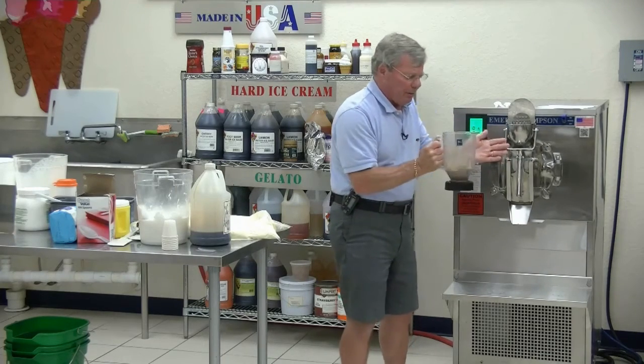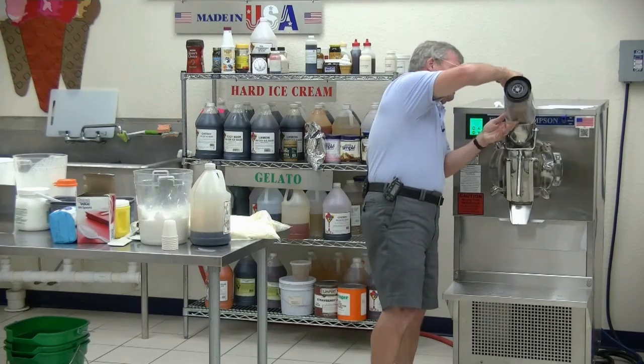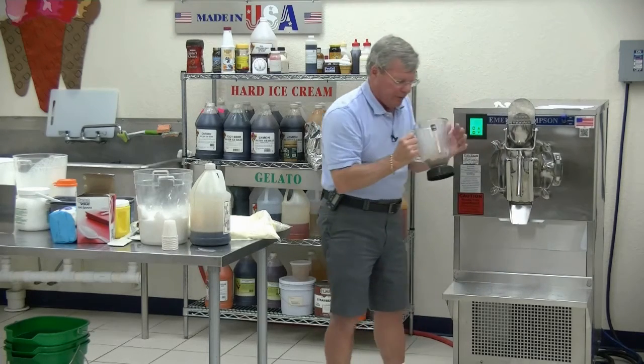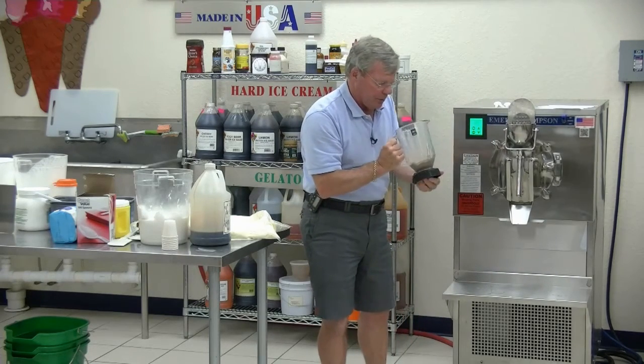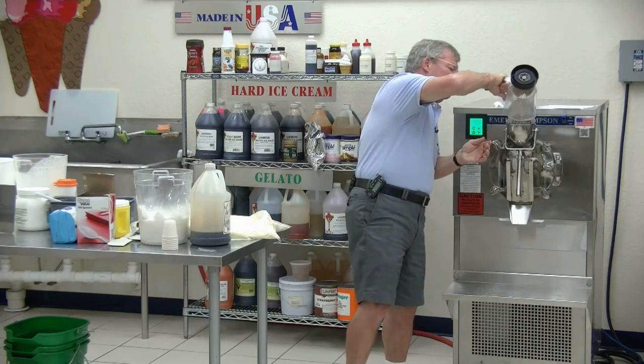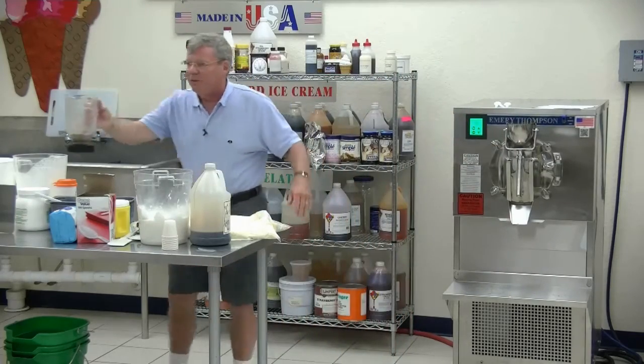The beauty here is for every particle of dairy, there's a particle of M&M right next to it. So it's going to have an incredible taste. You'll really like this one. This is one of my favorites. Don't tell Jeff. I'm going to add some M&Ms as it comes out.